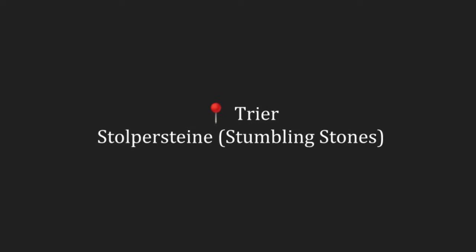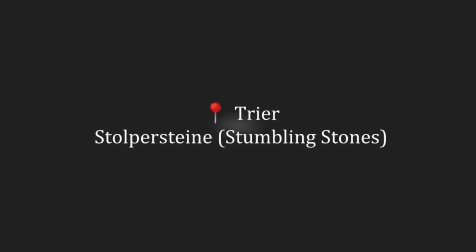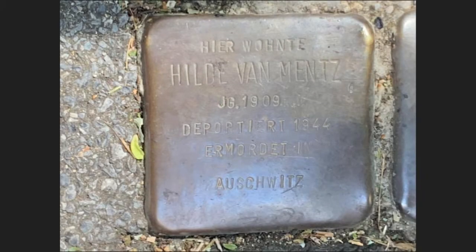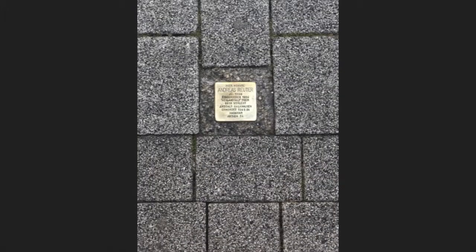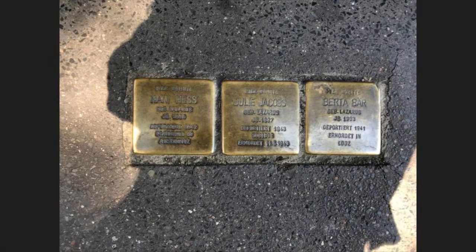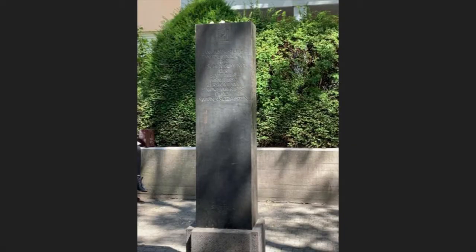During our time in Trier, we came across what are called stumbling stones. The German word for these is Stolpersteine. These stumbling stones are small brass squares inscribed with the names of individuals along with details of their death. These individuals were Jews and some were survivors of the Holocaust. The stumbling stones are placed where Jews who were taken from their homes once lived. These stumbling stones are placed there by non-profit organizations.